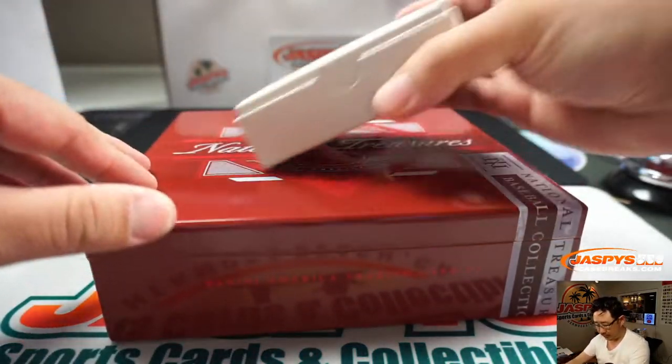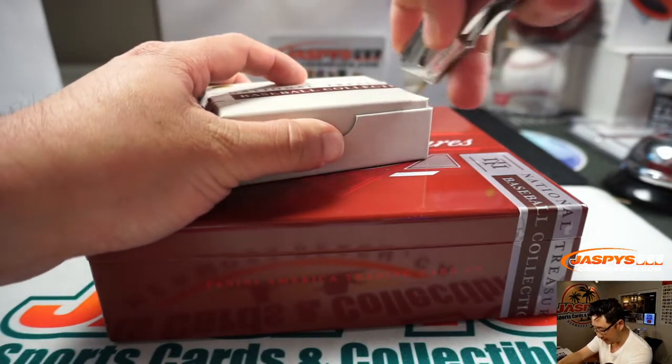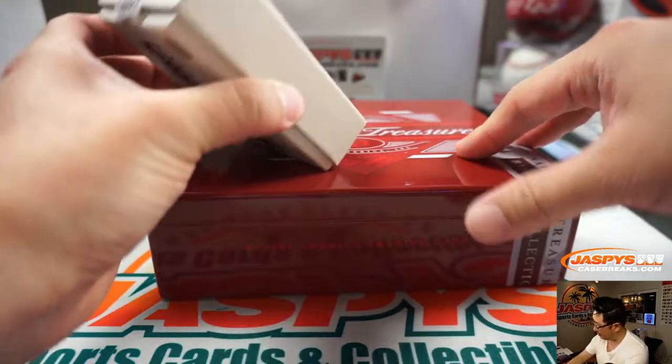All right. And we didn't see any ones with the tape on the thumb cutouts here. We were just talking about that before the break, but none in this break.